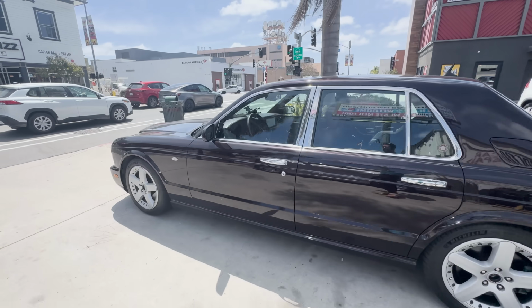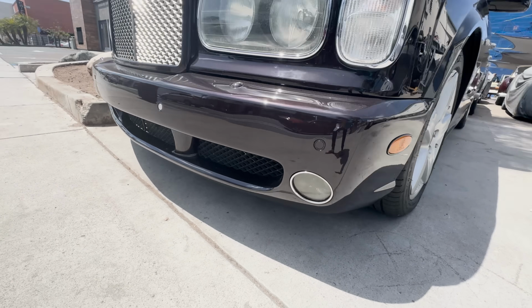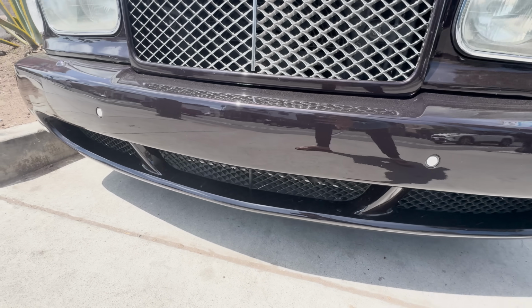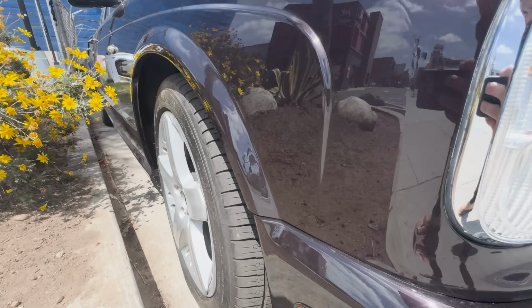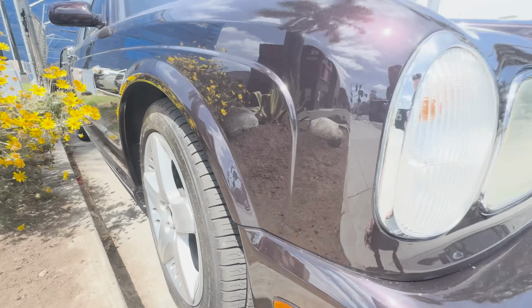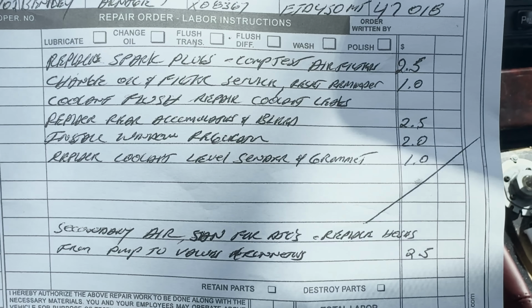Eli's here, fixed my secondary air injection, so I might be able to pass smog, but more importantly, the bumper has been resprayed. We got rid of that front license plate cover. And the little crinkle right there is all gone. The car looks great, so excited to drive it home. Total bill was just 2.5 hours for that.